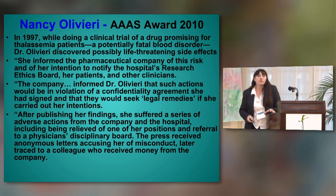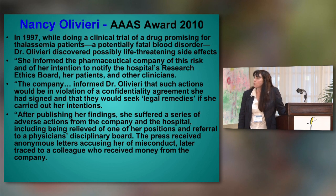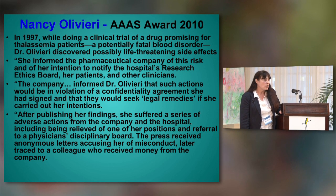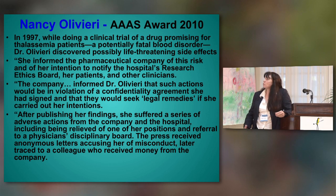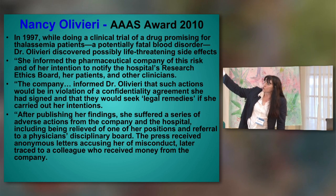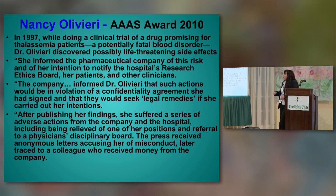One case is Nancy Olivieri, who kindly invited me to attend the award that she received this year from the AAAS, the American Association for the Advancement of Science, for her courage in the face of extreme personal challenge for trying to do the right thing. While doing a clinical trial of a thalassemia drug, she's a pediatric hematologist, she had found a potentially life-threatening side effect, had told the drug company of her intention to notify the hospital's research ethics board, her patients, and other clinicians. The company told her that that would be in violation of the confidentiality agreement, and they would seek legal remedies if she carried out her intention. She felt it was her moral obligation to do so.